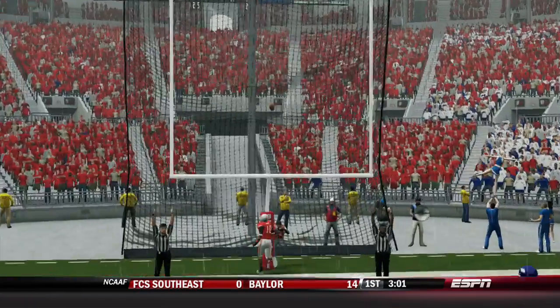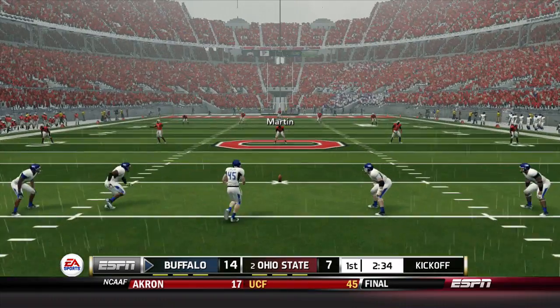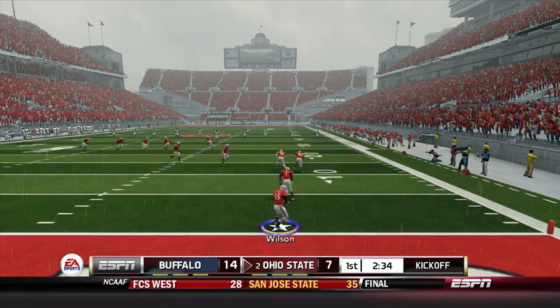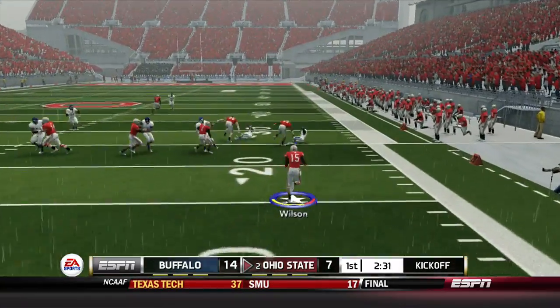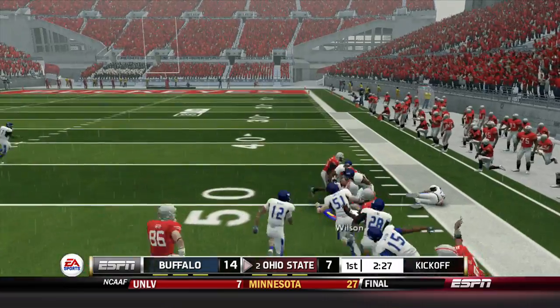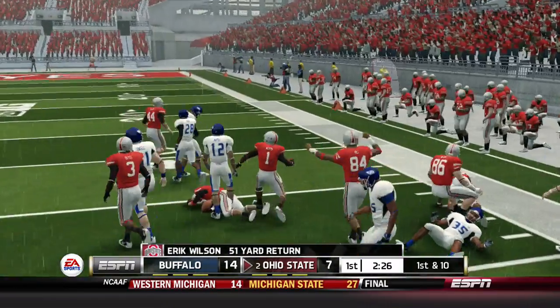And he tacks on the extra point. Here's a hotly contested battle. Buffalo, ready to kick this one off. He's to the 20. He's got the corner. Down the sideline. And he's taken down at the 48.